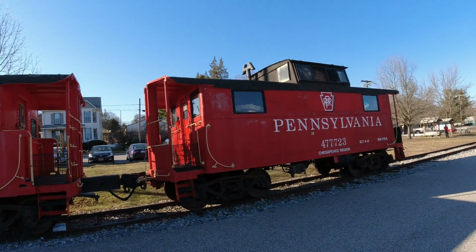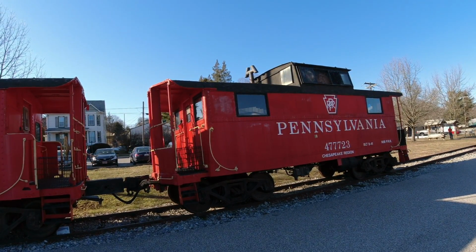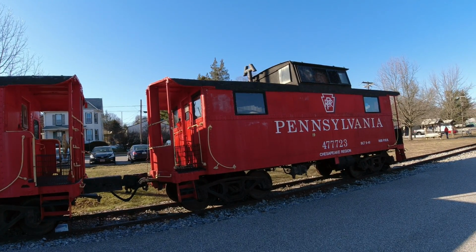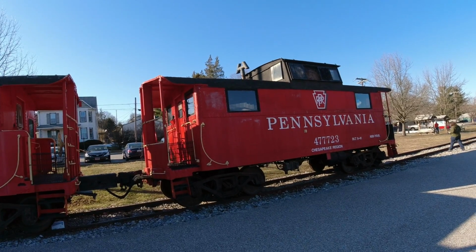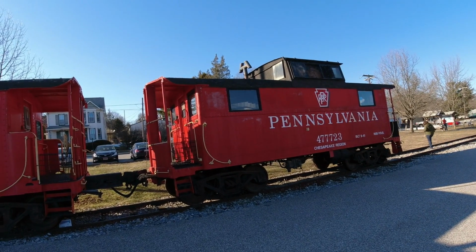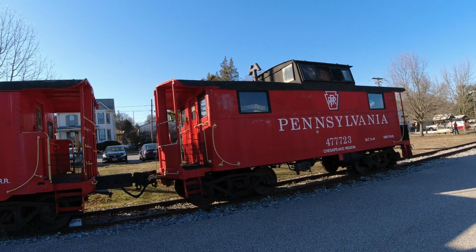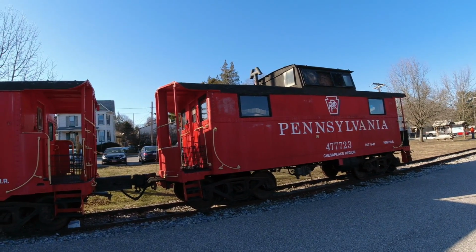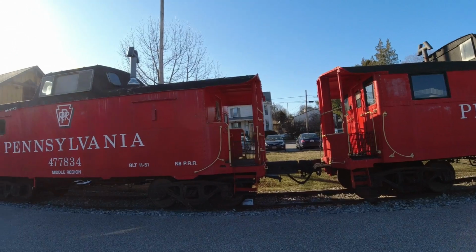Sadly, cabooses are a thing of the past. There's only a few, mostly short line railroads that do use them in their operations, but for now, you'd be lucky to find them on excursions, but no longer on freight service, just because the times have changed. They no longer do paperwork on them. Everything's electronic, and there's less crewmen, shorter trips, more modern conveniences.